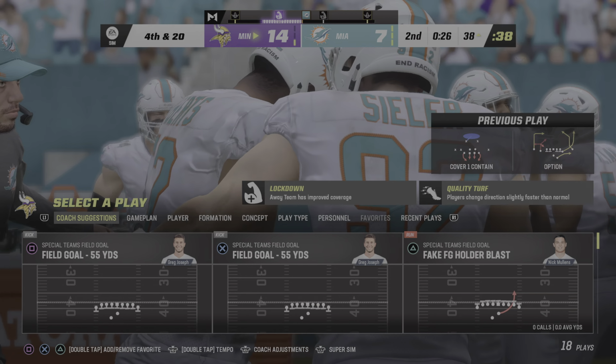And he has got it from 55 yards away. That was never in doubt. And they will move up by 10 now, 17-7. Still a little bit of time left here in the second quarter, but they do get 3 before the half and expand that lead. And they have to be happy about that.